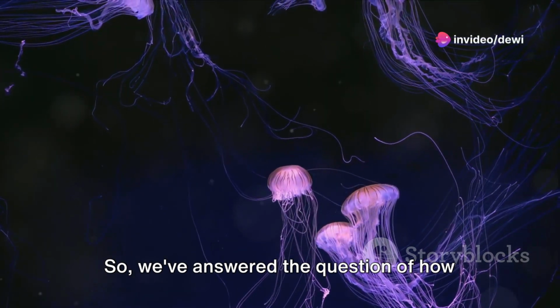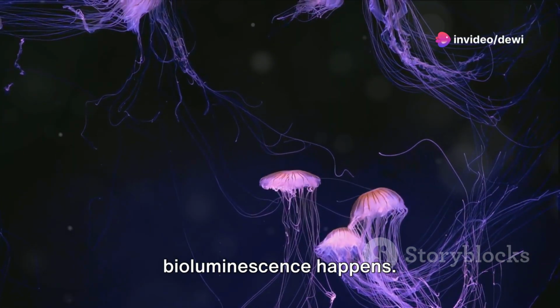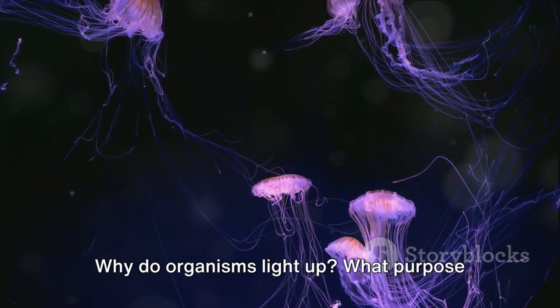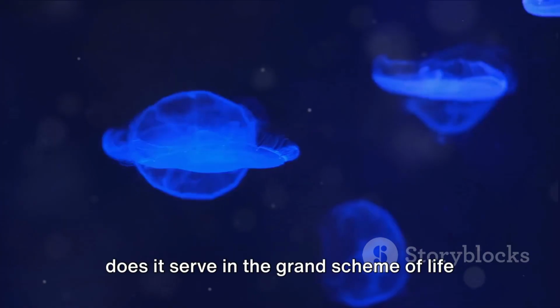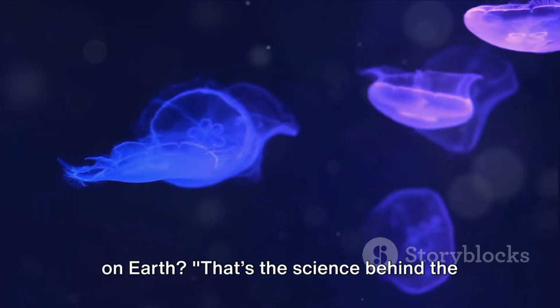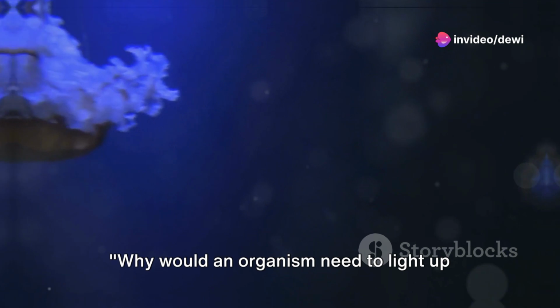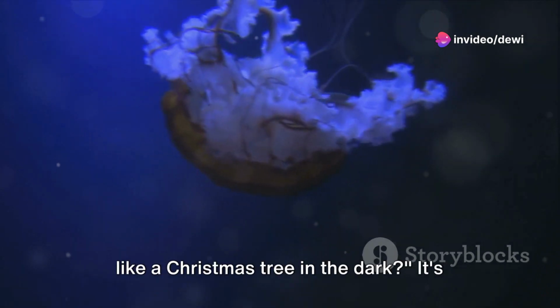So, we've answered the question of how bioluminescence happens, but it leads us to another intriguing question. Why do organisms light up? What purpose does it serve in the grand scheme of life on Earth? That's the science behind the glow, but why do organisms need to light up? Why would an organism need to light up like a Christmas tree in the dark? It's an intriguing question, isn't it?